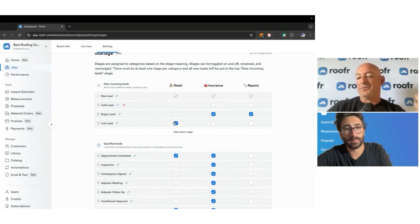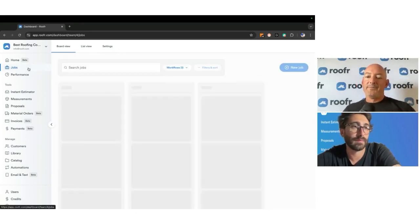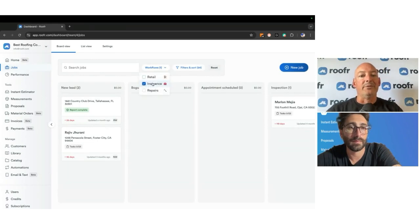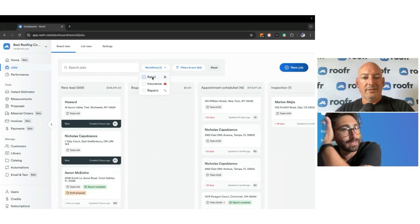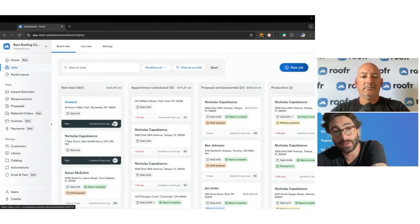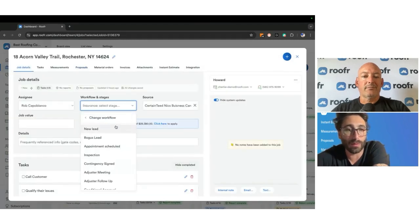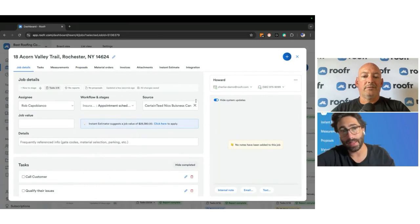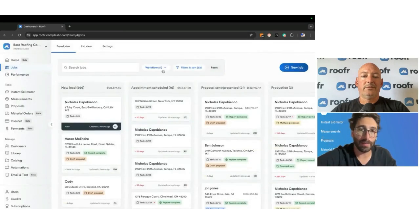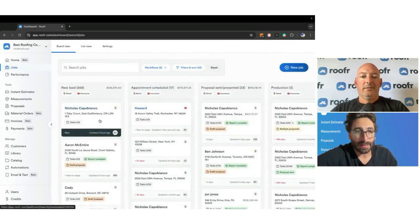Like I said, if you go out to a regular retail job and all of a sudden it becomes insurance based because of some damage you find, you can quickly reassign it and put it in that other workflow. It makes a big difference. So if you're retail first or insurance first, you can quickly move that over to a new workflow. Then if I go back into my insurance workflow, I'll turn them both on at the same time here. You're able to see that it's now in here, and you can see which ones are which, where they're coming from, and everything else.